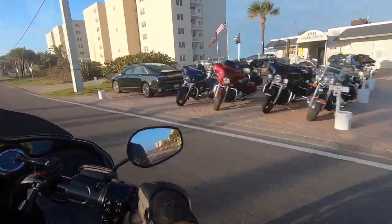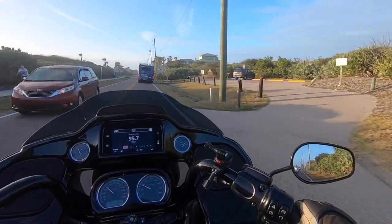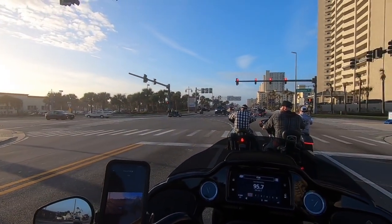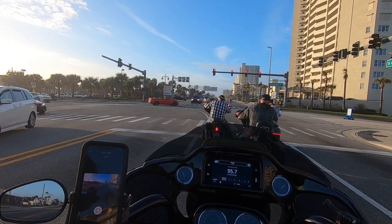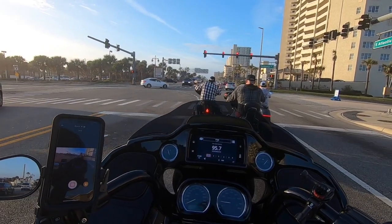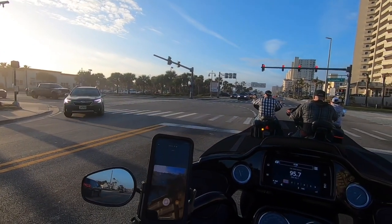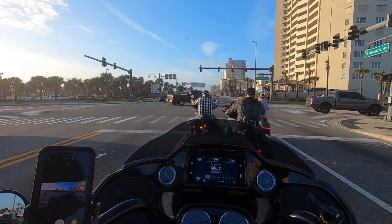Plenty of bikes. Next, I'm going to go ahead and head over the bridge. So if you're coming from Daytona, it's going to look a little bit different. You're going to make a right at Dunlawton Avenue, and what we'll go ahead and do is head over the bridge and hook a left and head south on US 1, and we'll hit a couple places down that way.